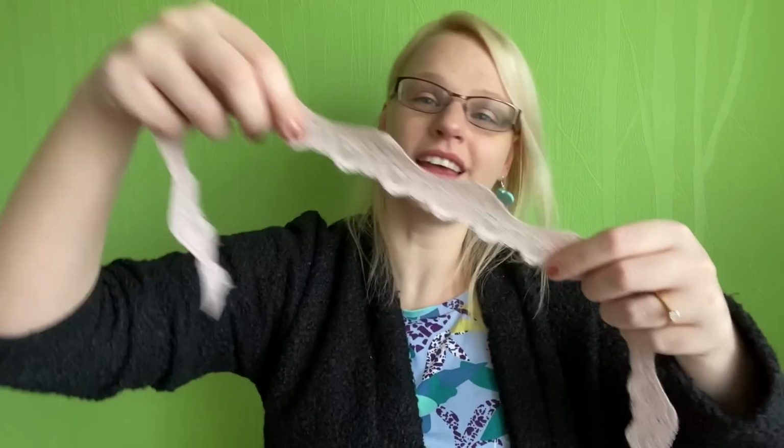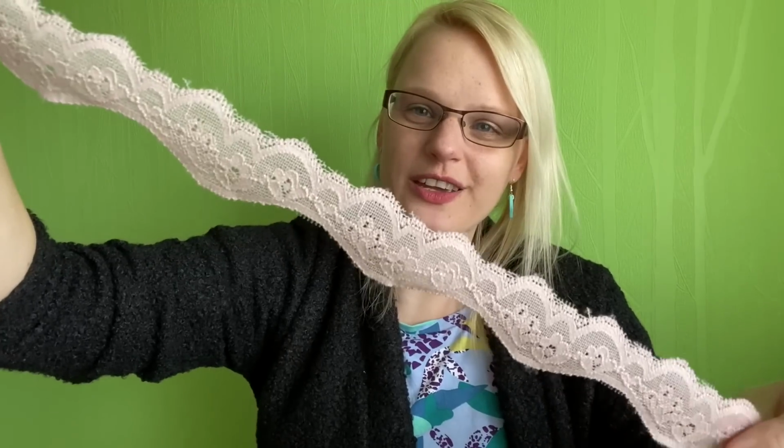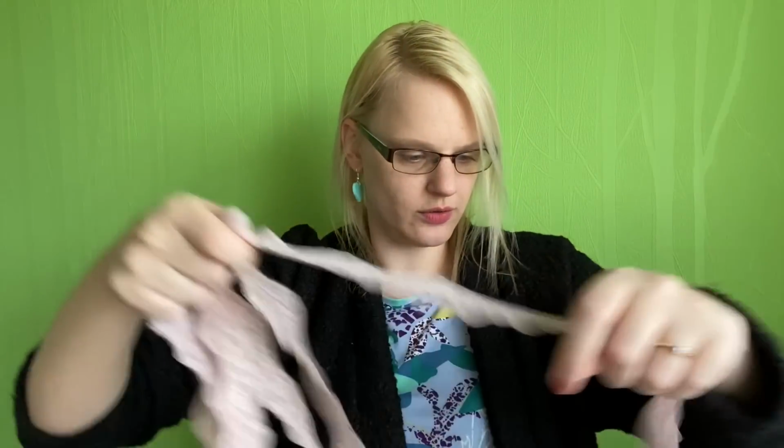You also got some elastic lace. So this here, as you can see, has a nice amount of stretch. So this would be lovely for, you know, undergarments and things. Really, really nice. And I think we got about 3 metres of that one. So that was a nice touch.